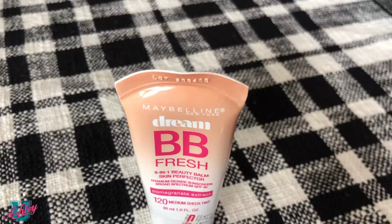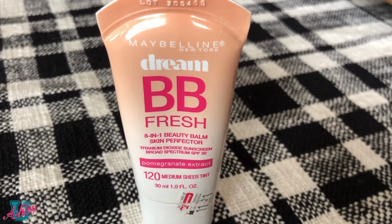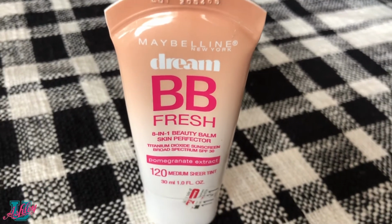It's this foundation, the Maybelline Dream BB Fresh. This is amazing. It has a slight tint to it, and there's about, I think, 3 different color options: dark, medium, and light. I get all of them because depending on what time of year it is, I could be tan, I could be not tan, so I like to mix them to make my own foundation. So even if you don't think you see your color, make your own color.